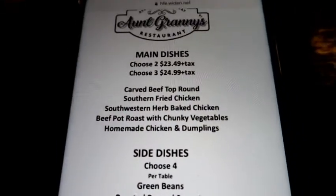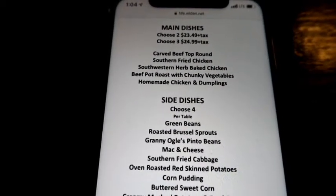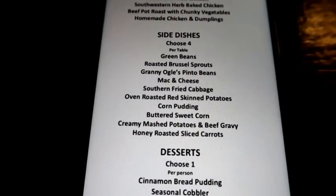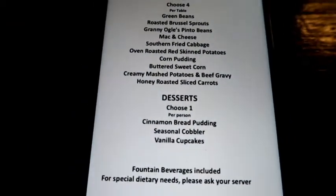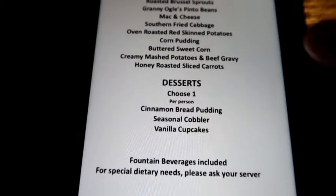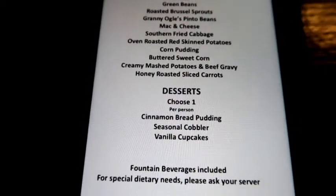I do know the three meats we're getting. Okay, so we got the fried chicken, the herb baked chicken, and the beef pot roast with chunky vegetables. We got the green beans, the mac and cheese, the buttered sweet corn, and the creamy mashed potatoes and gravy. And we're not sure what we're doing for desserts yet, but we're gonna get something. I know I'm gonna do the cinnamon bread pudding. So just as soon as the food comes.